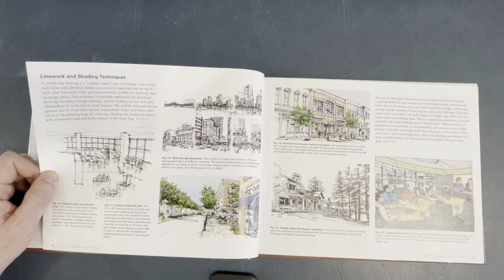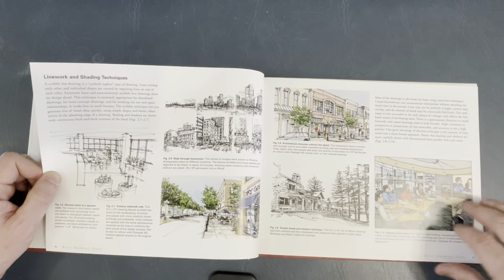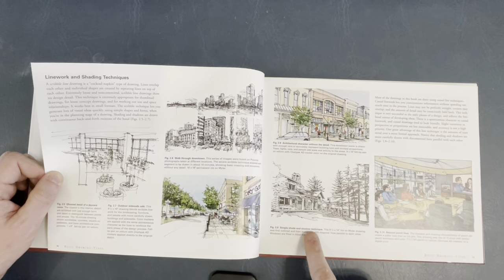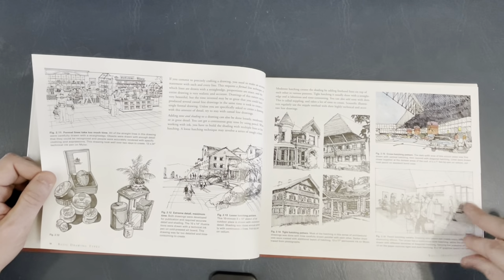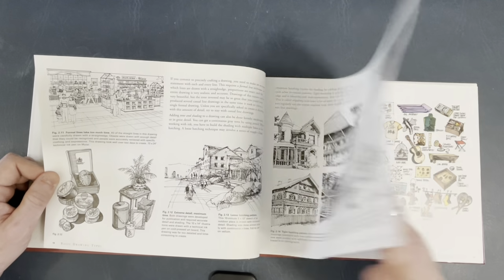Line work and shading techniques. You could definitely pull some of these in comics if you wanted to. This is another reason I like this book, for different inking techniques. And all this inking is done pretty much with a marker. So I thought this section on inking techniques and stuff was very cool.